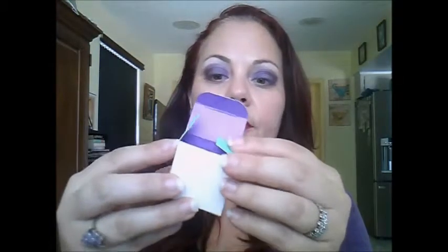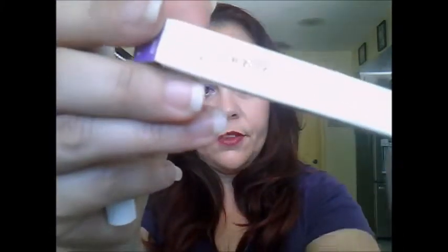And just to give you an idea of how everything looks when you get it in the box, the eyeshadows come in these little boxes. Very cute. It does not say the shade anywhere on the box. You have to open it and get the actual eyeshadow, and that'll tell you the name of the eyeshadow. The other thing I picked up was a Lippie, and this is the box that the Lippie stick comes in.